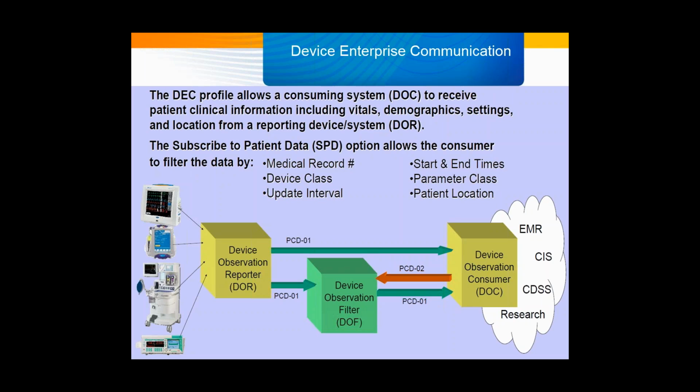Also, the PCD01 and PCD02 labels that you see represent distinct data transaction formats. Much like actors, these transactions can be utilized by multiple different profiles to ensure that consistent message structures are used between profiles.